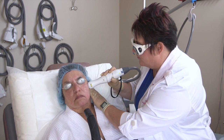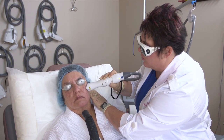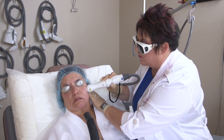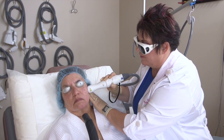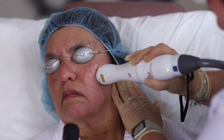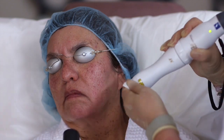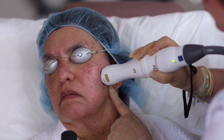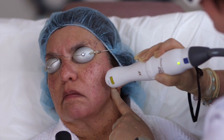How you doing? I'm using a fair amount of compression. There is a sapphire lens with some cooling at the end of this, but the cooling on this handpiece is not as critical because it's a micro beam laser, micro injury to the water in the skin. And I'll have Jessica hand me a gauze so I can keep the lens nice and clean. We want to keep that lens nice and clean so there's no debris or oils or dead skin cells coming off on the lens.